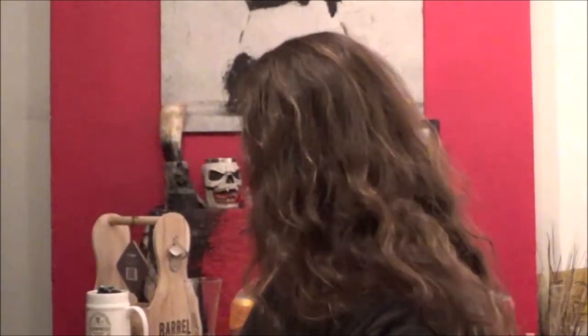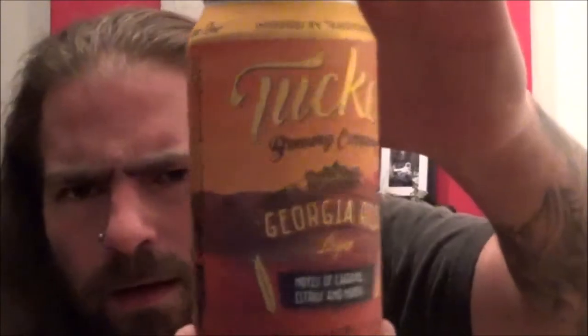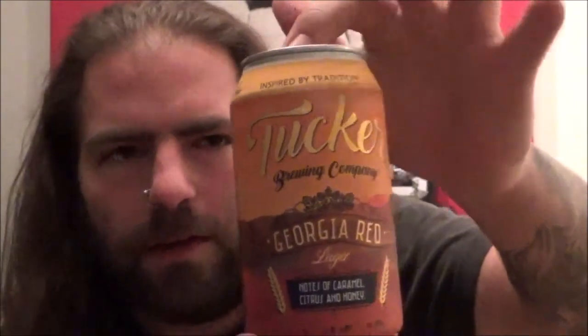But firstly, what are we looking at? From the Tucker Brewing Company, it's a can of their Georgia Red Lager. This one comes in at 5.4%, got 35 IBUs according to the can there, and it's another 12 fluid ounce can. And there it is. I do like that design there. Quite a nice simple design, but very effective, I think.